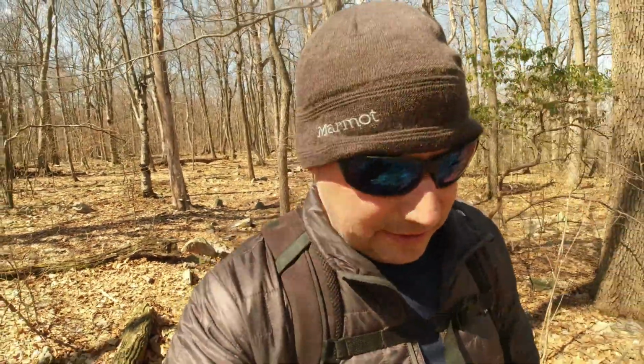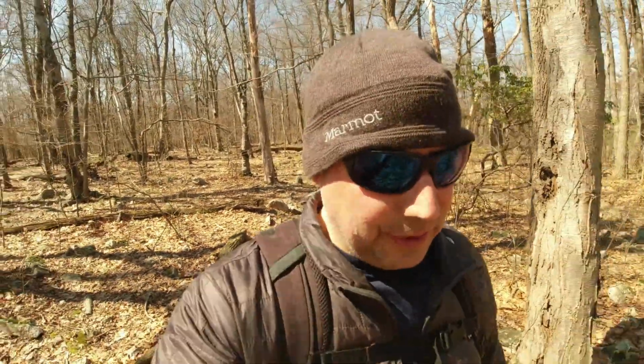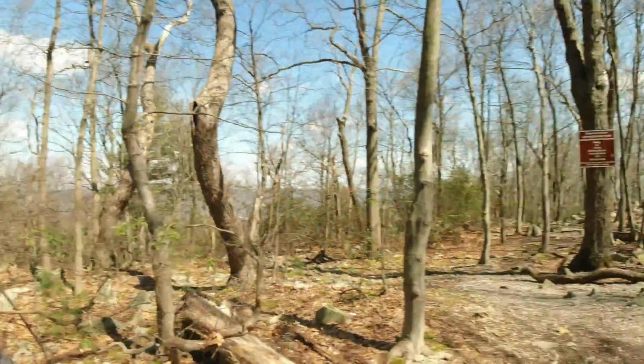So we're coming up to the Pinnacle now, and right before you get to the vista, there's this huge rock pile that hikers have been throwing rocks on for years, and it is tradition to take one of the rocks off the trail as you're hiking and throw it on this huge pile of rocks to try to clear the trail of the rocks.